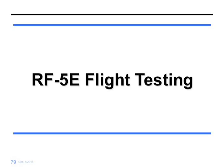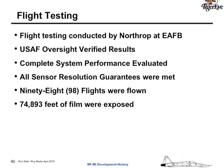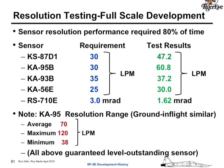The RF-5E flight testing was all done at Edwards. The Air Force oversaw everything that we did. The complete system was evaluated. All sensor resolution guarantees were met, with 98 flights and 75,000 feet of film. The resolution requirement set by the Air Force was 25 to 35. We actually achieved 30 to 60.